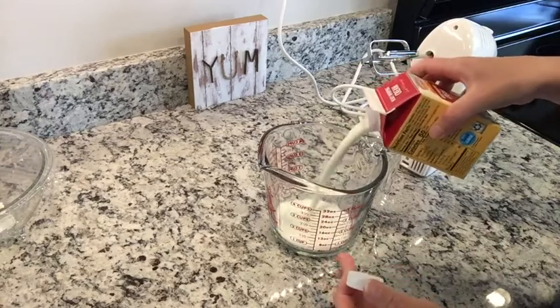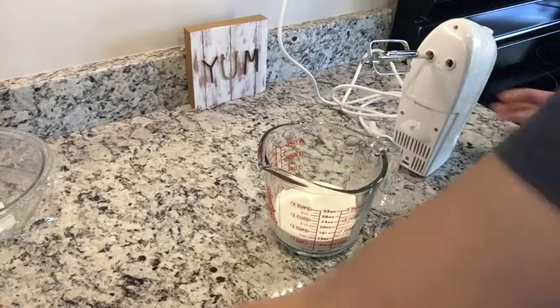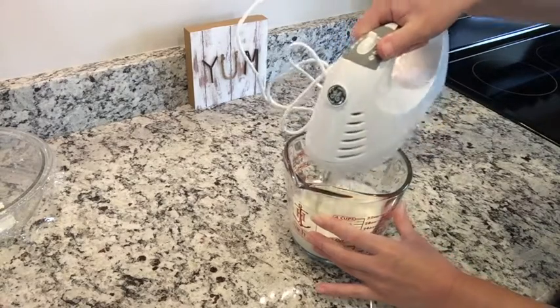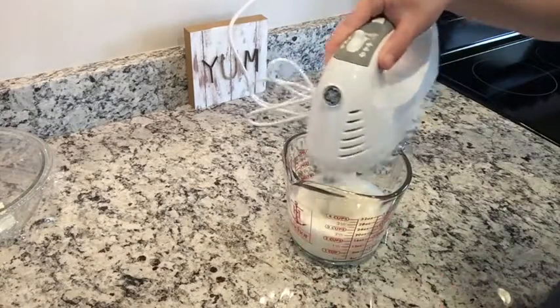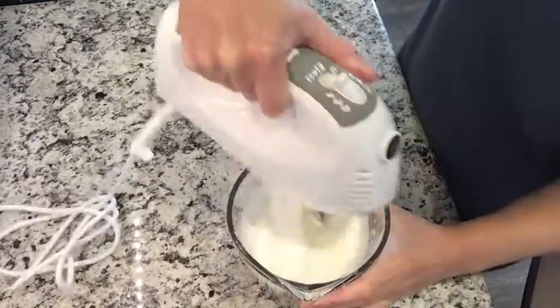Okay, so I'm just following the instructions to make the stabilized whipped cream. I've got 1 cup of heavy whipping cream, and we're going to beat this until soft peaks form. I'm just using my hand mixer with only one of the beaters so that I can do it inside of this large measuring cup. I like to do that because usually it keeps things from splattering because it's a deeper dish. But I did have a little bit of an issue with that. You'll see in just a little bit.